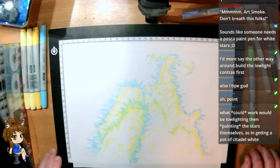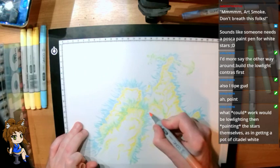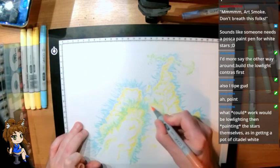Right, I'm tempted to go crazy and try this orange. Looks light enough. Let's start.